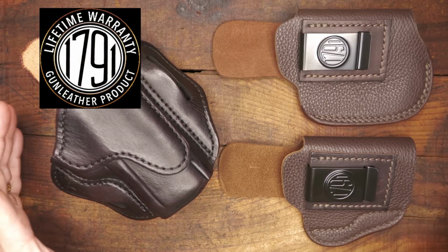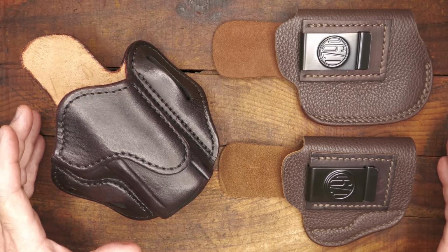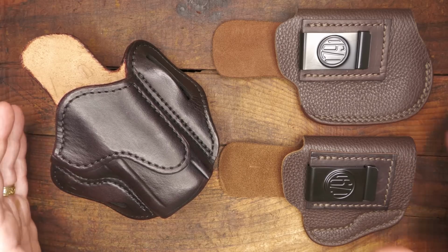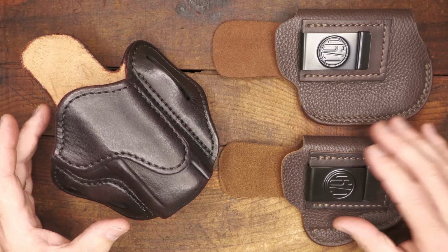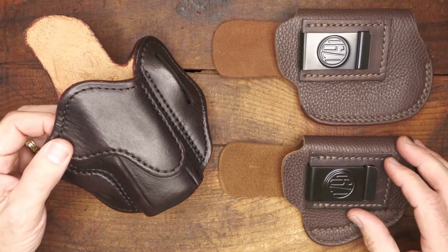1791 Gun Leather out of Miami, Florida. They use 100% heavy steer hide for their holsters. They've been in business for 4 generations, and typically they have multi-fit handgun holsters, but they do make some molded holsters as well for specific guns.